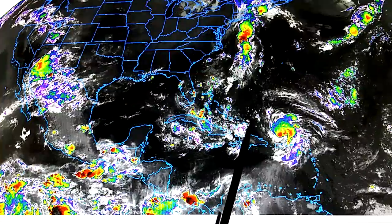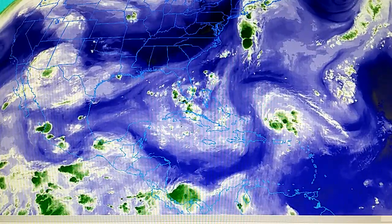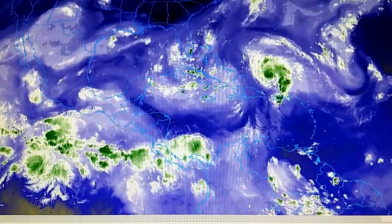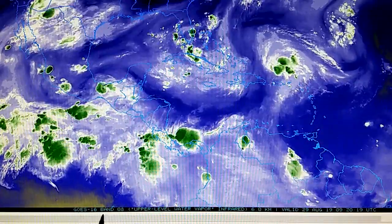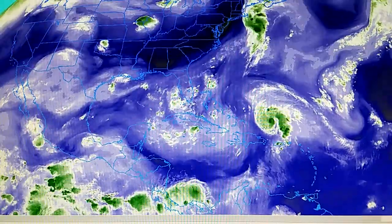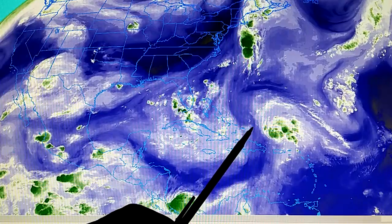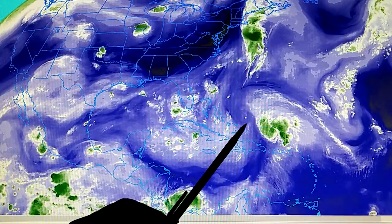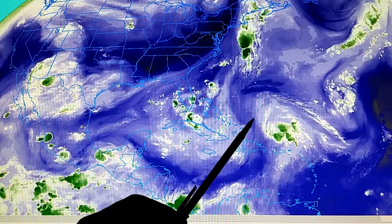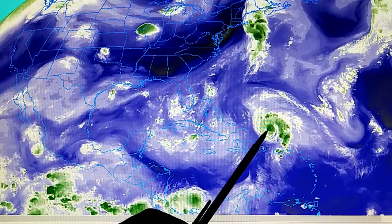Now the interesting thing is if we look at the next map here, this is the water vapor map. This is all GOES 16 material, by the way. This is the GOES 16 upper level water vapor map, and we can see some interesting detail here. We also have right here a counterclockwise rotating air mass just adjacent to this hurricane. So we've got what appears to be some low pressure right adjacent to that hurricane.